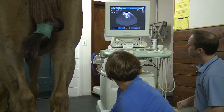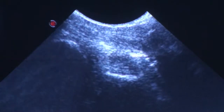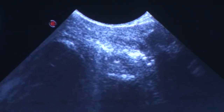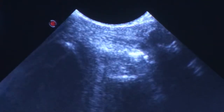Using ultrasound to guide the injection, the separated PRP is injected directly into the problem-causing lesion. The injected platelets adhere to the lesion, then growth factors trigger cells in that area to begin healing the injury.